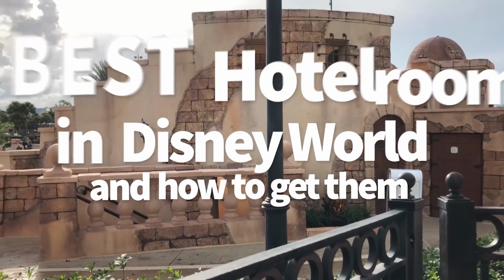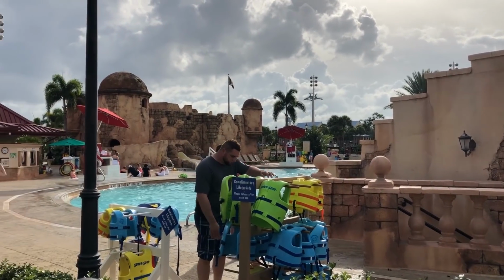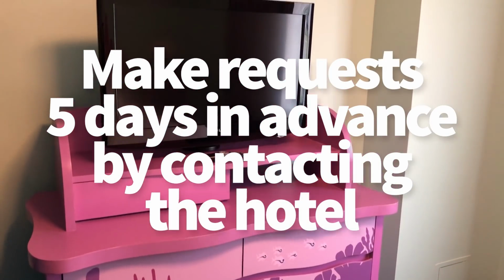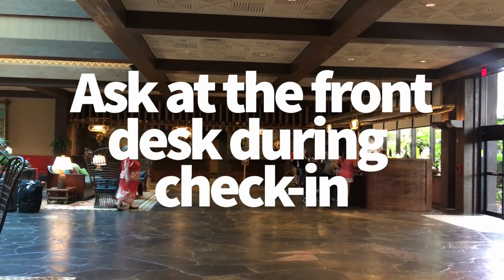We're going to be making a lot of suggestions for room requests for specific buildings or floors. Some of these requests can be made in online check-in, but others may need to be made directly to the hotel. You can make requests about 5 days in advance of your trip by contacting the hotel directly. This is usually about when rooms get assigned. Or you can ask at the front desk when you check in.